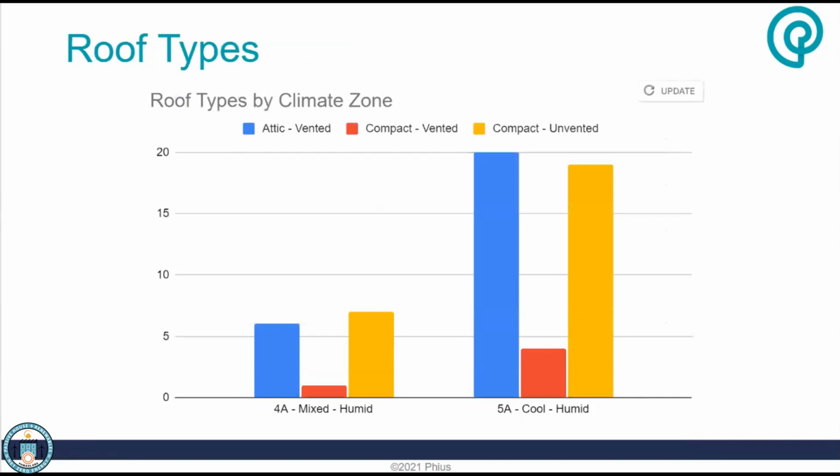Now looking at roof types by climate zone. So again, vented attics are in the blue. Compact but vented is in the red, and then compact and unvented is in the yellow. So based on climate zone, attic vented and compact unvented are the 2 most common types in both climate zones. We don't see a ton of vaulted roofs that are unvented, or vaulted roofs that are vented in either of these climate zones. And I would say the majority of the compact unvented assemblies are flat roofs, so built up flat roofs.